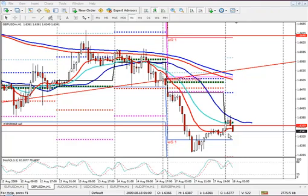I think we have a good little opportunity for a short-term and even possibly a long-term sell here. So let me just show you real quick what I'm looking at. There's a few key elements that we see happening here.